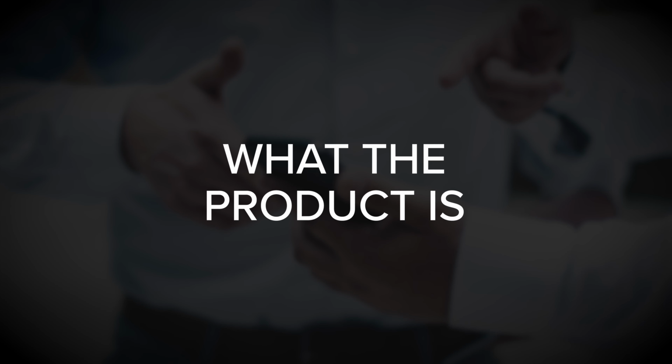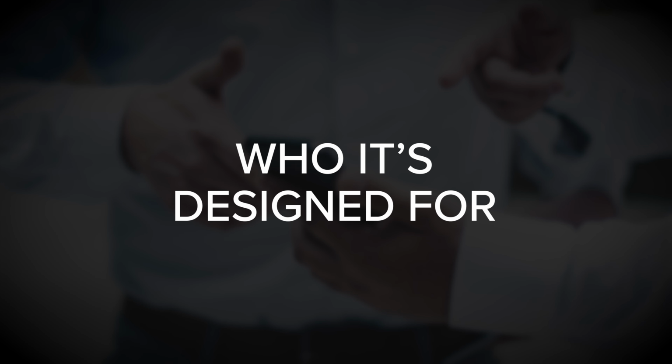offering. Because very often as entrepreneurs, especially if we're involved in coming up with the product or contributing key ideas, we have our own sense of what the product is and what it's for and who it's designed for. But there can often be a gap between that and what customers actually see as the core value of the product and how they intend to use it when they first get into it.